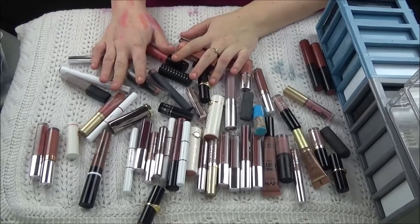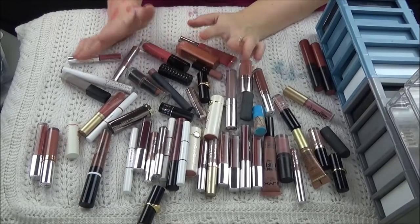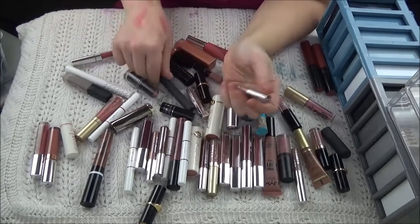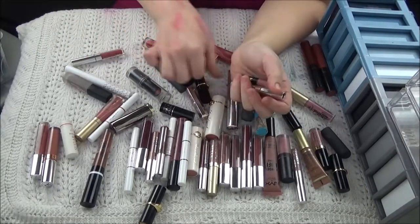All right, now we're gonna go liquid lipsticks and we're gonna go lightest to darkest, hopefully. So let's just, I'm gonna start picking out some ones that I know are light.